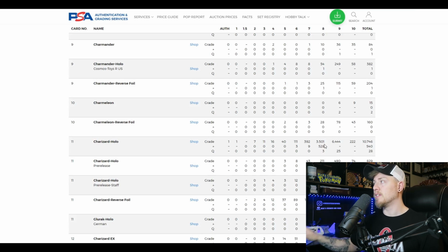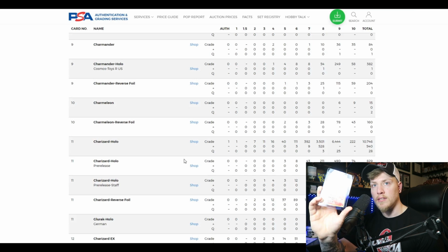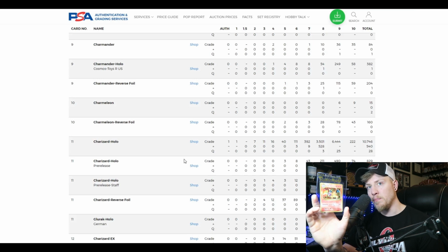This card is very rare as a 10, so to see it drop 50% in value is alarming to me. Now, let me give you guys a comparison here. This is a CP6 Charizard. So this is from the Japanese version of Evolutions. This is the 25th anniversary Japanese set where you could pull the base set Charizard artwork from CP6.